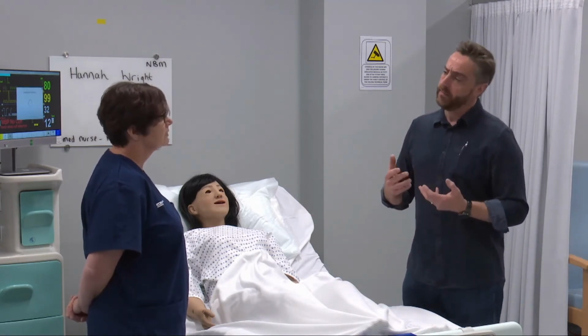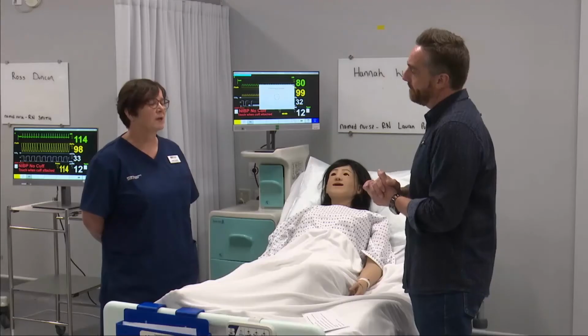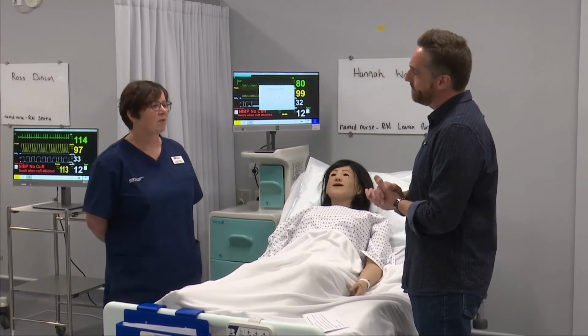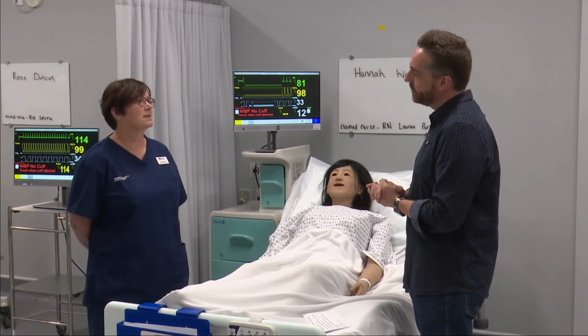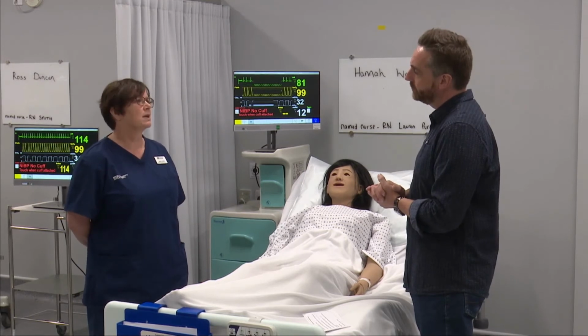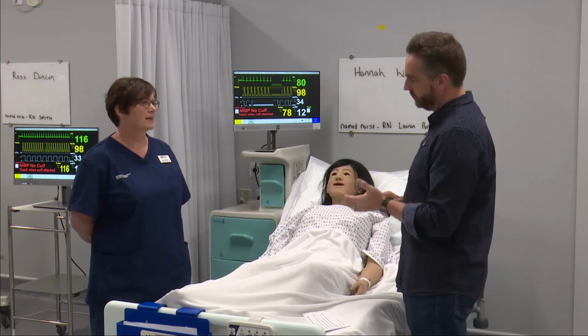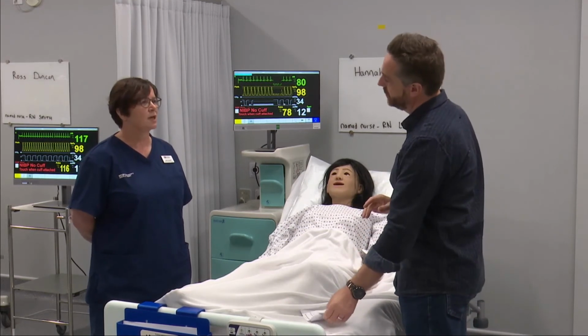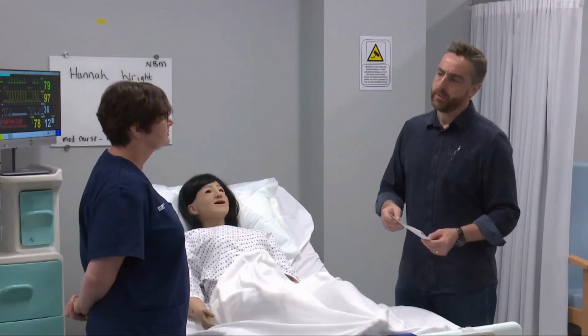What other environments, what other situations can it replicate? So we can replicate anything. We have a 360-degree camera that goes out into any community setting and just films it, so we can have lots of scenarios going on in those particular real settings with lots of noise and audio going on, so it works really well. Yeah. Can you put other things on there?